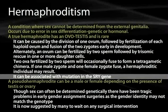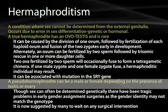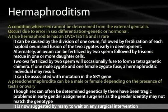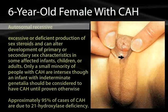It can sometimes be associated with a mutation in the SRY gene, in which they would be male, have a mutation, but start along the female pathway of development. A pseudohermaphrodite is more common and can be either male or female depending on the presence of either testis or ovary, though this may have nothing to do with their gender preferences. Though sex can often be determined genetically, there have been problems with early gender reassignments, and now they're asked to wait until the gender preferences are a little bit clearer before they start doing any surgical interventions.